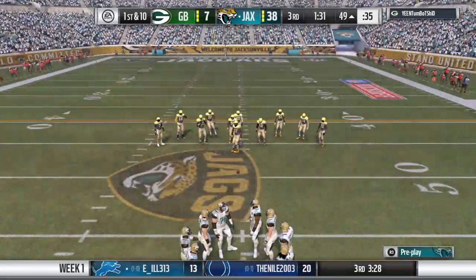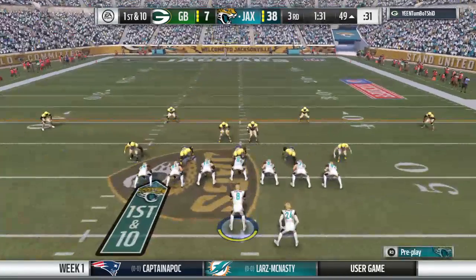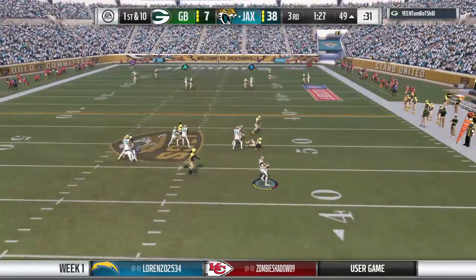Here comes the Jaguars offense as they get set here. And they're not going to play this conservative, I don't think. They had the field goal last time, and they're up, but they're looking to put a drive in the end zone. Oh, I agree with you, Tom.